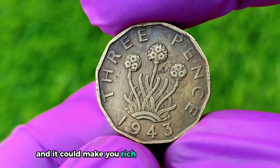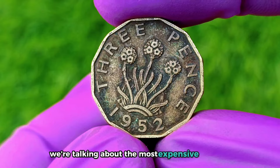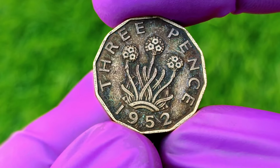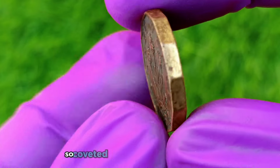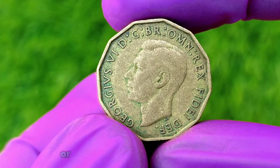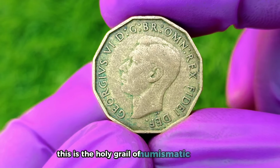And it could make you rich beyond your wildest dreams. And now we're talking about the most expensive and rare 1952 United Kingdom bicentennial threepence coin. A piece of history so rare, so coveted, and so unbelievably valuable that it could make you an overnight millionaire, or even a billionaire. This isn't just any coin. This is the holy grail of numismatic treasures.